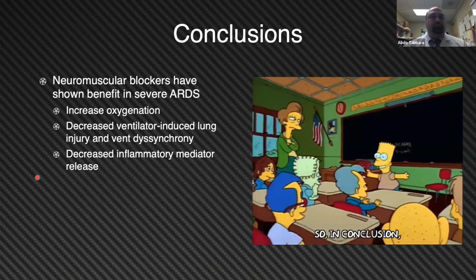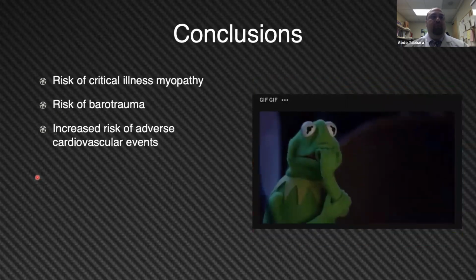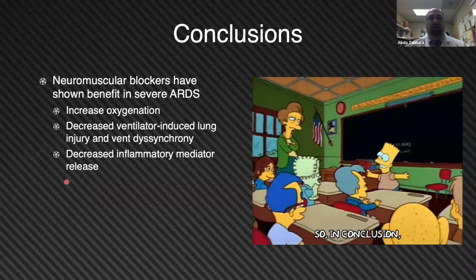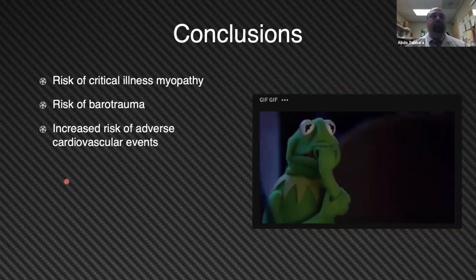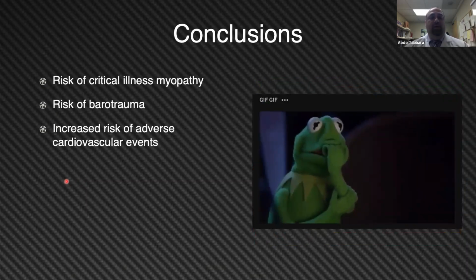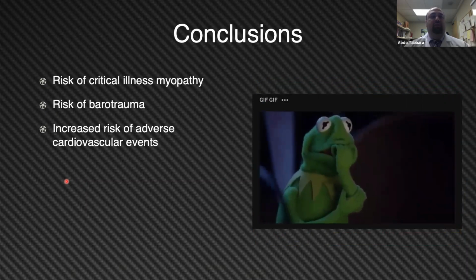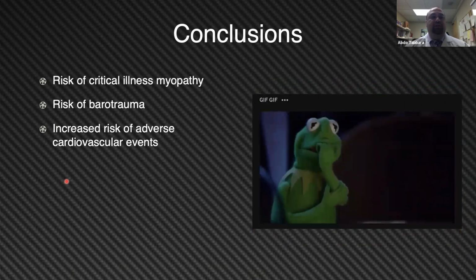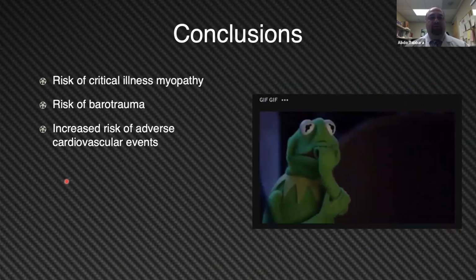To conclude, neuromuscular blockers have shown some benefit in severe ARDS, increasing oxygenation, decreasing lung injury from vent dyssynchrony, and decreasing inflammatory mediator release. Although we did see that decreased inflammatory release in rat modeling, we have yet to see that put into practice. There's a risk of critical illness myopathy, but how severe? Because the ones that we've seen do have good outcomes. There is a risk of barotrauma, and there is a statistically significant increase in the risk of cardiovascular events.